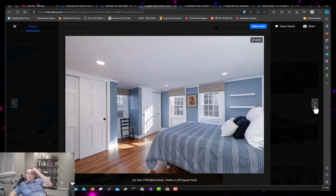Nice washroom. Guessing this is a primary bedroom. I love the split closets, the his and hers closets.